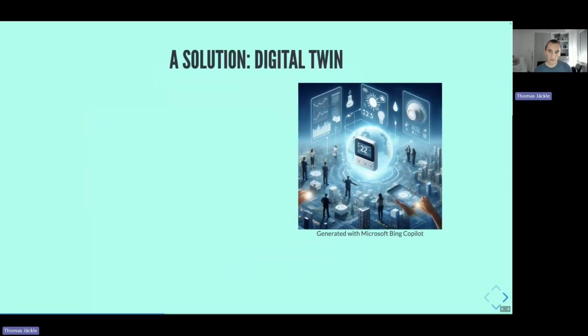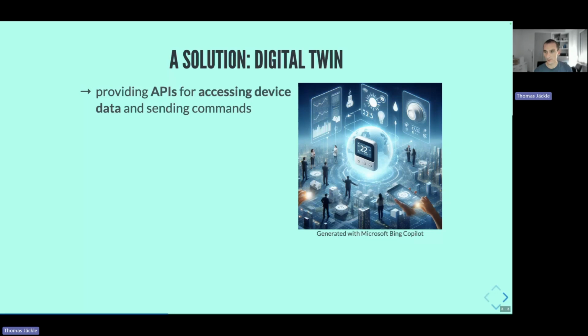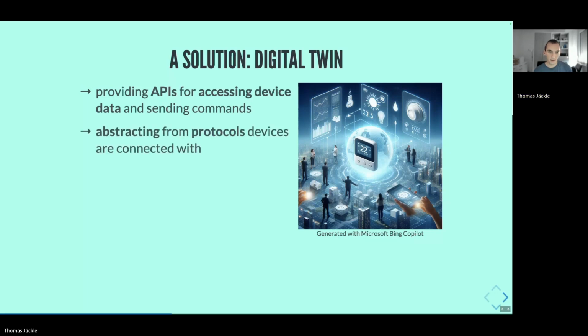So a solution to all of these various challenges is, or can be, a digital twin. We understand by that that we provide APIs for accessing the device data, but also to interact with the devices, to send commands or invoke actions, speaking in Web of Things. A digital twin can abstract from the protocols the devices are connected with. So we saw we have at least 2 different protocols devices are connected with. On the digital twin API, the protocol is basically irrelevant, it does not matter how the devices are connected, but the data is still presented in the same way.